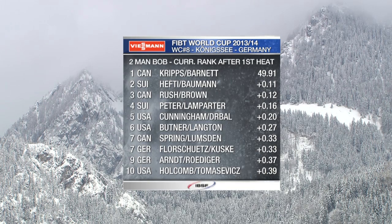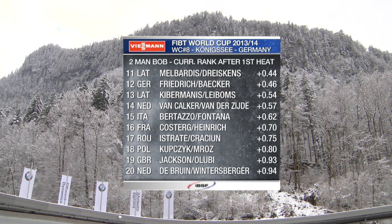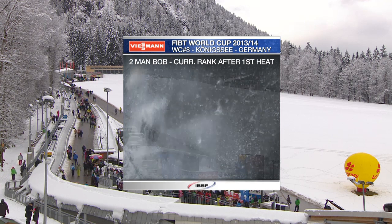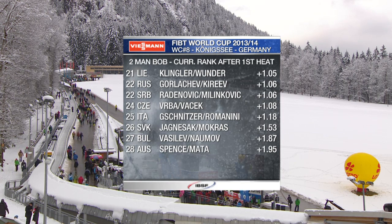Well, all 28 sleds safely down in the first heat here in Königssee. The fast 20 will go through. And the first on the ice will be Ivo de Brun. John Jackson, David Kupchik and the rest will follow on, all trying to defend their positions and advance up the order. And Justin Cripps will go late on perhaps the biggest day of his sliding career so far. The remaining 8 sleds will be spectators.